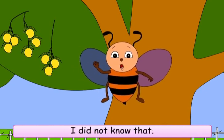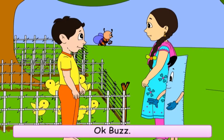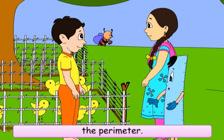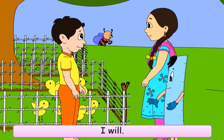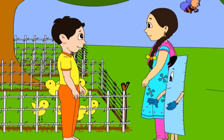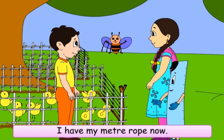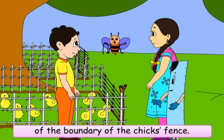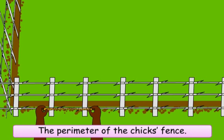I did not know that. You never told me that before. Okay, Buzz. Now you know. The length of the boundary is called the perimeter. Will you measure it now? I will. But first, let me go get my meter rope. I have my meter rope now. Let me measure the length of the boundary of the chick's fence. No. The perimeter of the chick's fence.